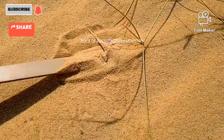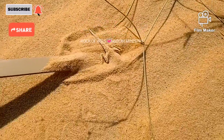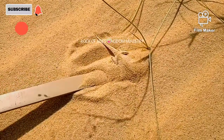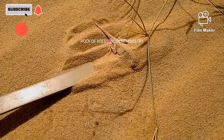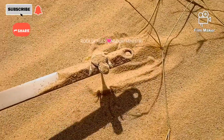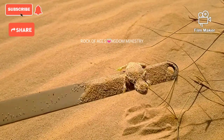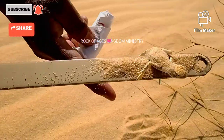I take the stick slowly so that it will not run. And it's not moving. I think this little reptile was just pretending to be dead. And then I'm amazed how this reptile really dug itself deep in the sand. Let's check how it looked like.